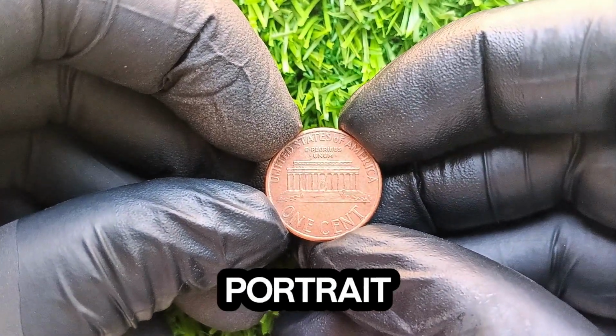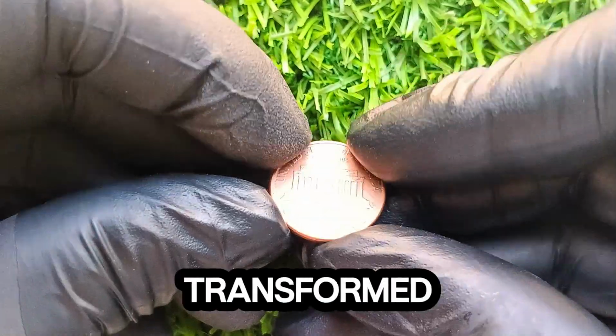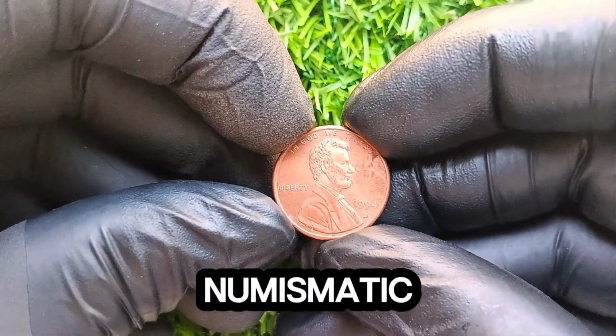carrying the familiar portrait of Abraham Lincoln designed by Victor David Brenner, but a unique striking anomaly transformed one particular cent into a treasure of numismatic history.